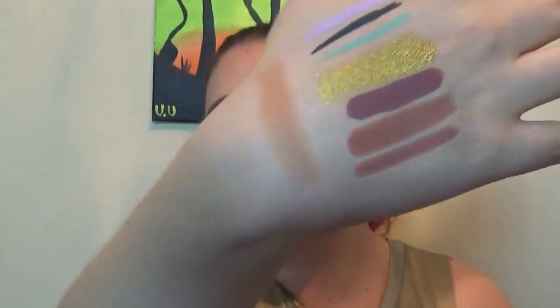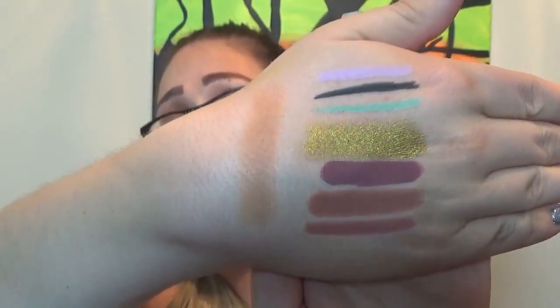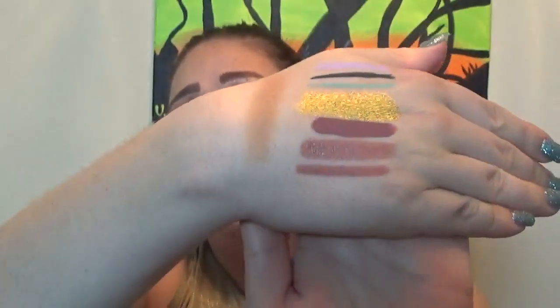Anyways, so that is everything that I have from Colourpop. Look at this hand. It is absolutely gorgeous. Like, I love everything here. I will try to list everything and find it on their website down below. But that is all that I have.